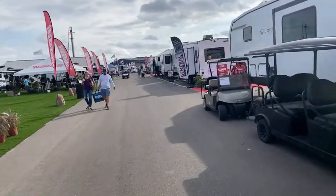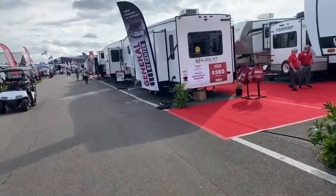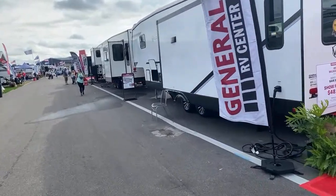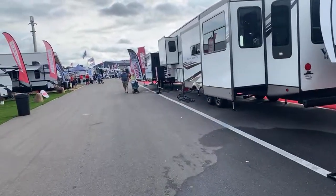Yeah, I think they're right here. Yeah, they are. Just up ahead on the left. On the left? Yes. Okay, and do you remember the model number he was looking for? Or just in general? It's Salem 22 RBS. 22 RBS. Travel trailer. Okay. So we're going to look at a Salem 22 RBS.